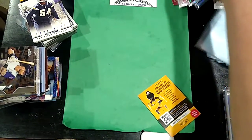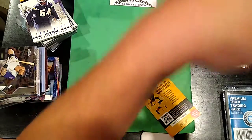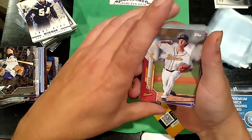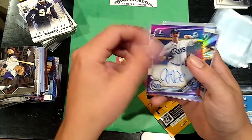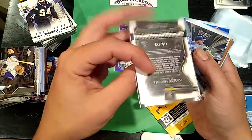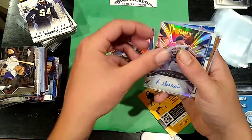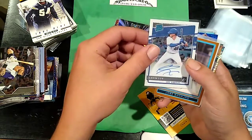And the hits. All the hits. All right, let's start with this Joe Ryan. That's numbered out of 10. John Duaxis to 250. George Springer to 199. Morjan to 99. Gavin Lux, that's a nice one.